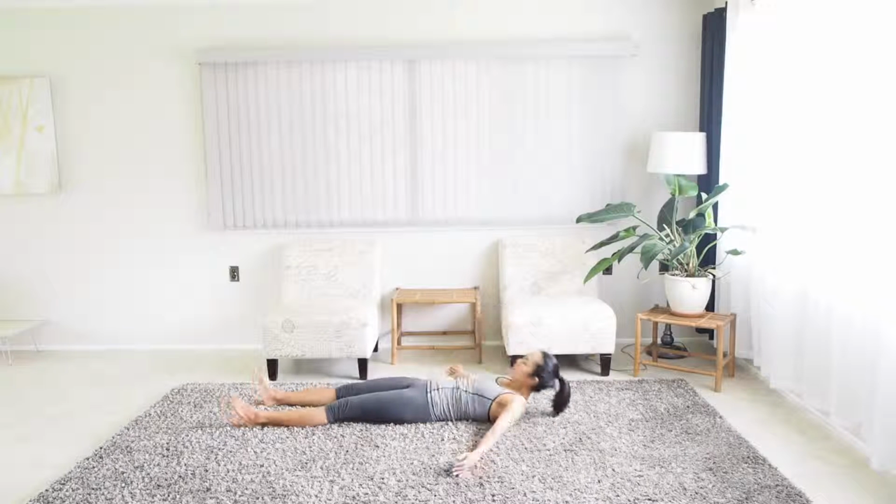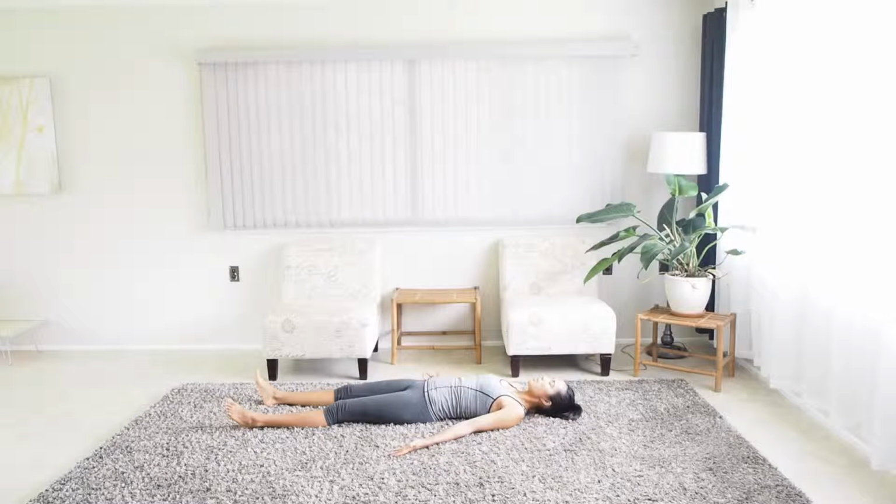I love laying down poses when I'm pregnant. This is another thing. Once you get too big, laying on your back for prolonged periods of time is a no-no. And you'll be able to feel when it doesn't feel right. You can cut off the blood flow to your uterus, and you don't want to do that. So make sure you're checking with your healthcare provider if it's still okay to do this.